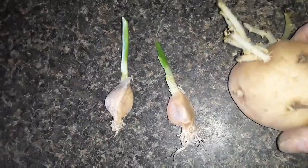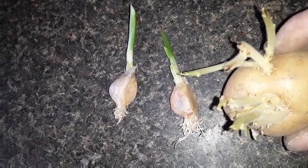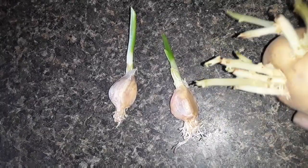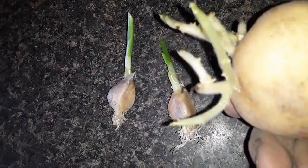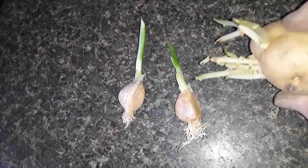But I go outside to plant these. I wanted to show them to you first. You can see I have a sprouted potato. I'm going to put that in a large bucket. I have grown them this way. I want some really early potatoes, so I'm going to grow it in a bucket.